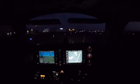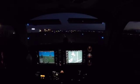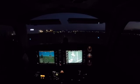Wilmington Ground, cleared to Charlotte Airport as filed, climb and maintain 5000, expect flight level 220 10 minutes after departure, departure frequency 118.25, squawk 2435.